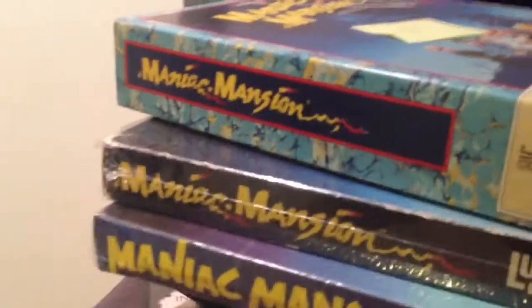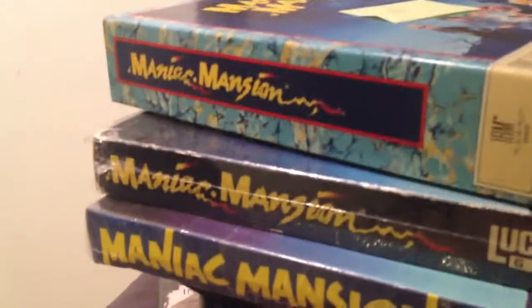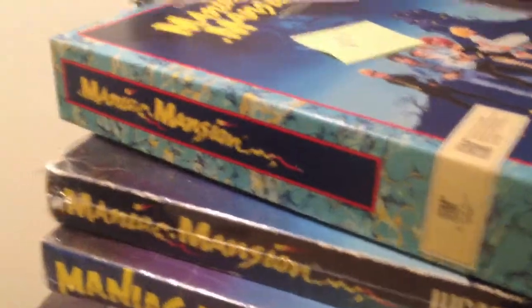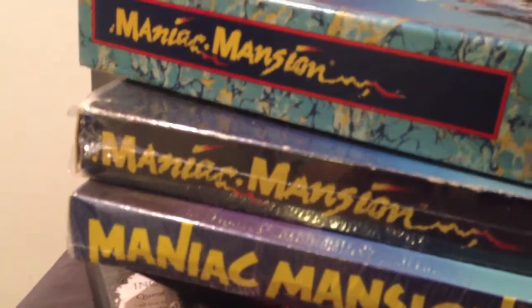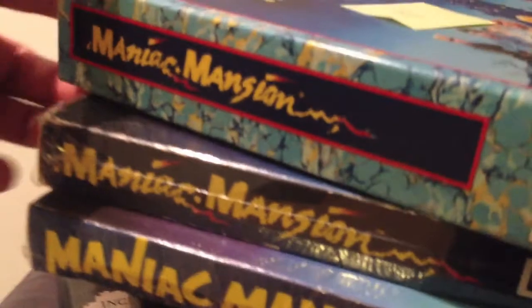And the first game that I wanted to feature from my collection is Maniac Mansion. I always found this game interesting, for the game itself, but also the number of releases that it had, as well as the ads, and mostly the writing, the copy in the ads, and the way that they advertised the game. Of course, the game itself. This is the first video, and we will look at the evolution of Maniac Mansion.